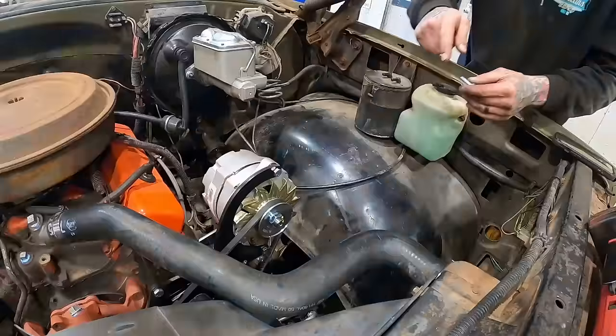And driving her here, had the heat on the vintage air, first time testing that. Defrost vent, all that stuff worked awesome, felt good, and we did not have any blinkers. So see, y'all think that's rust. Little did you know, that's really just an access hole.